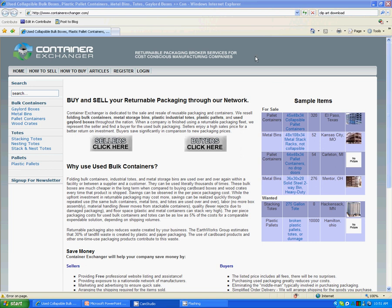Of course, that all starts here on the home page, where you come to Container Exchanger and find a product that you're interested in. Any product can be found in a category: Gaylord boxes, metal bins, pallet containers, wood crates, stacking totes, nesting totes, stack and nest totes, and plastic pallets. Included in metal bins particularly are wire baskets, anything that's a solid metal tub, or even collapsible metal containers.